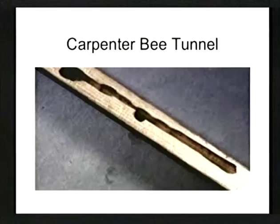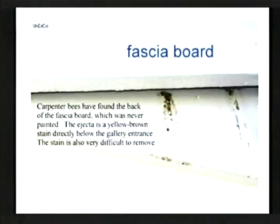cleaned out. The key sign of activity, other than the bees themselves, is the very coarse sawdust-like debris found nearby, along with splatterings of carpenter bee excrement. And here's a shot where you can actually see the excrement, just drilling underneath the fascia board of a structure.